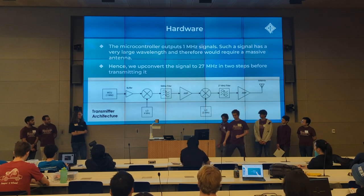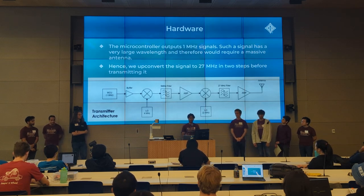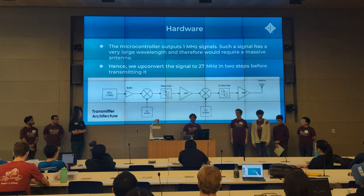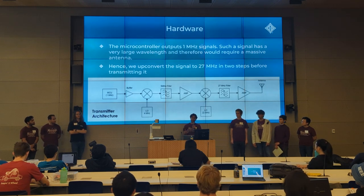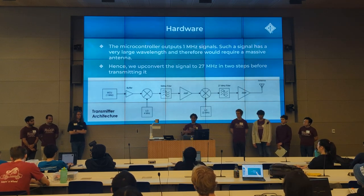All right, so I'm just gonna talk a bit about the hardware. So our microcontroller operates at 1 megahertz, and if we need an antenna for this, it's gonna be a very large antenna, such that I won't even fit in the lab. Pretty much what we have right now for 27 megahertz, it's like these ones here. So multiply that by 27, can't really do much with it.